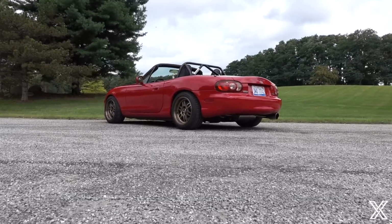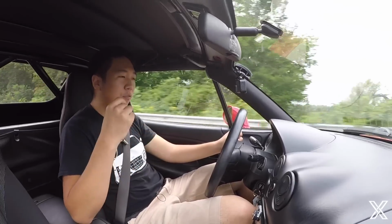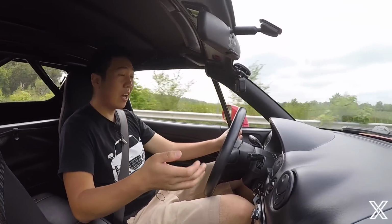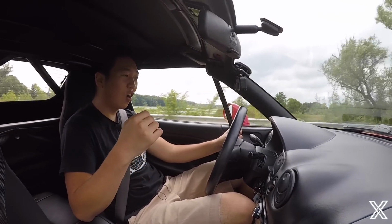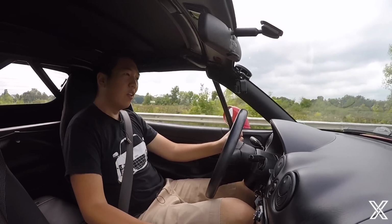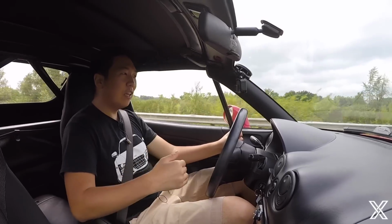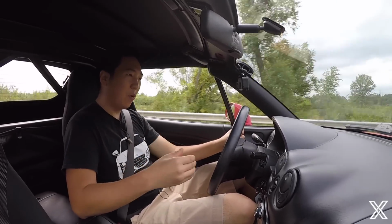So I've spent time with an NB, not every single generation, but one of the older ones, and then I have spent an entire week with the brand new Miata, which I actually really like. That car was a ton of fun to throw around. So what most appeals to me about this car is the value to fun proposition that you get with it.